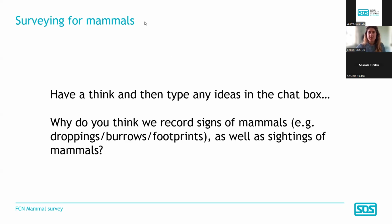Yep, so the main reason we tend to record other things for mammals is because mammals are quite difficult to see, essentially. So they're quite hard to record because it's quite hard to find them. A lot of mammals are nocturnal, which means they're only active at nighttime. So things like badgers, foxes, a lot of these sort of species are active only at nighttime, hedgehogs as well, which makes it really hard to see them.